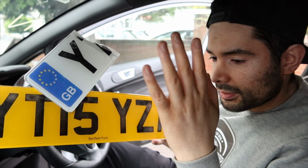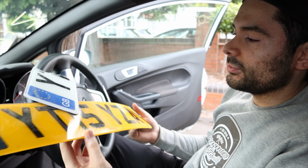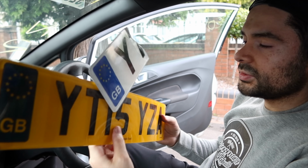If I had these plates on this car, the police would think I'm driving that person's car, even though this is a stolen car. So that's how these guys get away with it. So obviously I'm gonna have to throw these away because they're no good to us. And obviously this is a 14 plate, not a 15 plate.